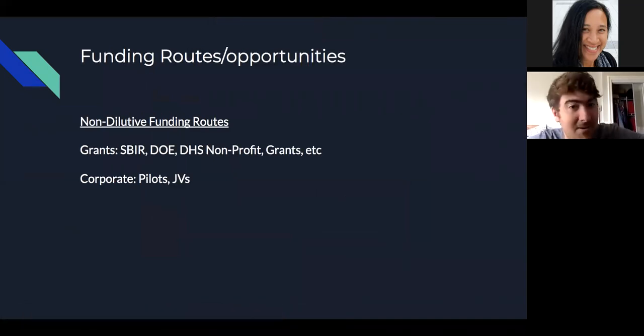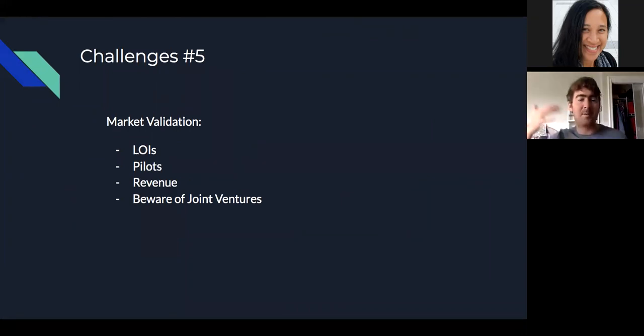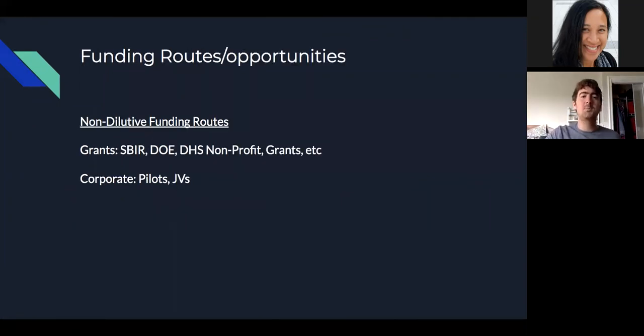So now funding opportunities and routes, right? After you have maybe solved some of these challenges, what should you be looking for in funding opportunities? First, there's non-dilutive funding. Some of these are going to be more relevant to our folks here from the U.S., but even outside the U.S., I think a lot of global governments are doing really well right now in funding and providing grants to early-stage entrepreneurship. In some ways, maybe even more impressively than the U.S. sometimes, at least in the changes and the ability to adapt.